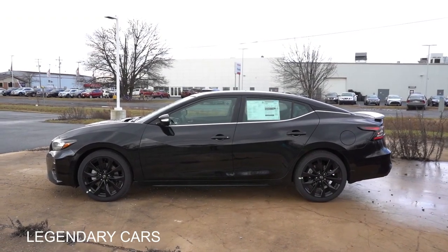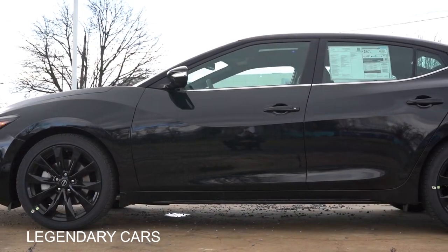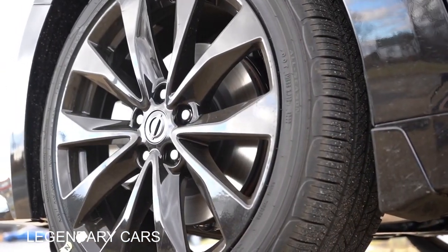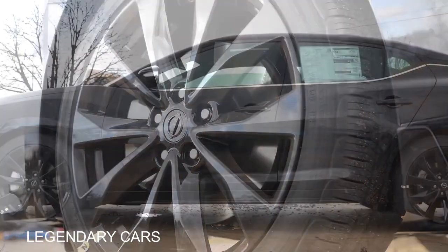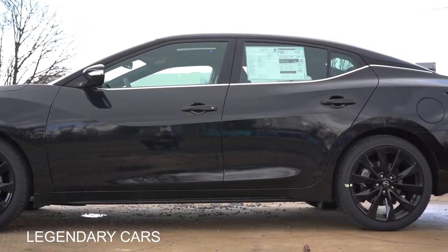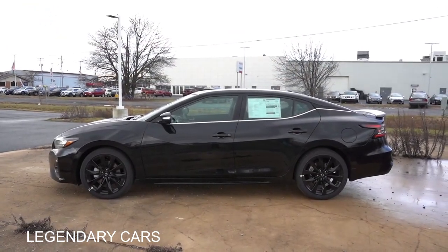But anyways, then take a look down at the wheel setup. 18-inch machine finished alloys for the SV, 19-inch gloss black aluminum alloys for the SR. That's what you guys are looking at, of course. And 19-inch machine finished aluminum alloys for the Platinum trim level. But that pretty much rounds out the side profile. Let's now go ahead and make our way to the back.